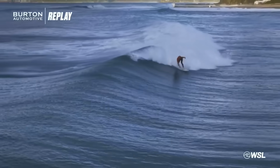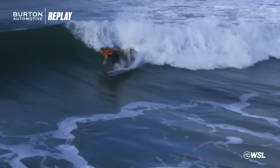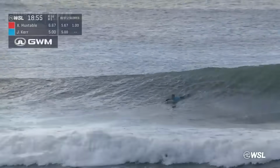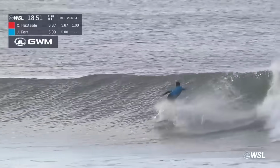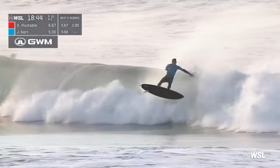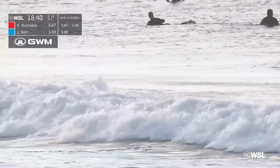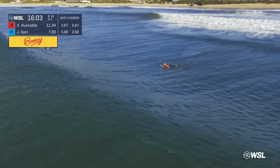Oh, you could see just the board leaning on its rail there as Xavier just ropes these top turns. But like yesterday, his opening manoeuvres were brilliant. And Josh now is going to try and answer. Got the speed, has the section, looks to spin, but just can't stay in touch with the equipment there. Turn that he can lean into.